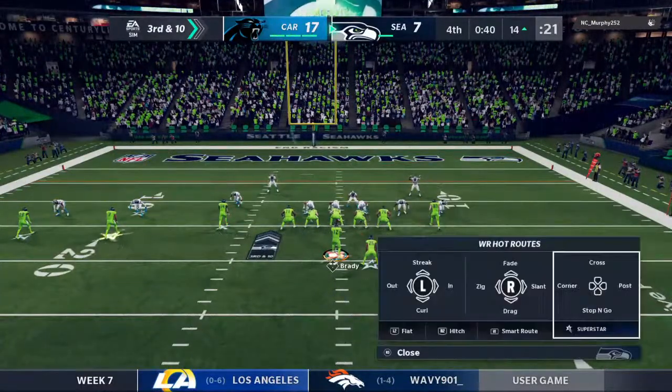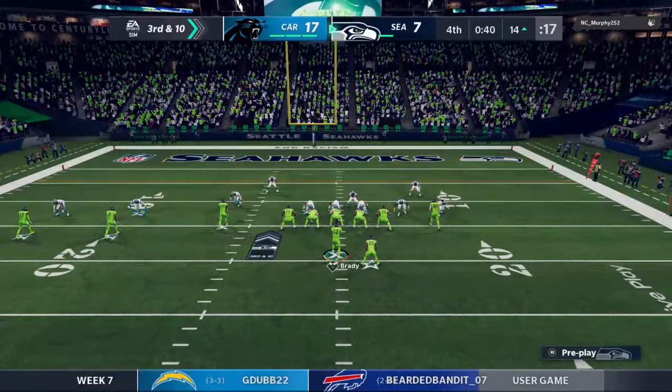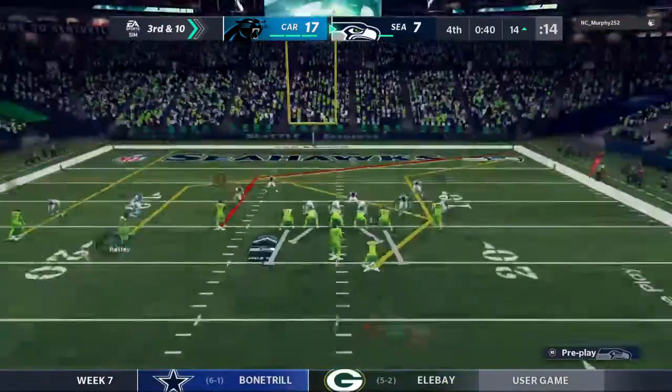Here we go. Here we go. Hey, check. Mike 50, Mike 50. Focus, defense, focus.